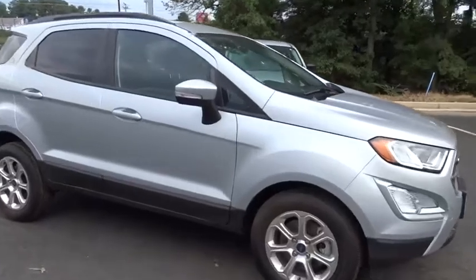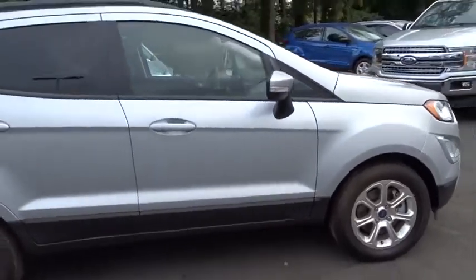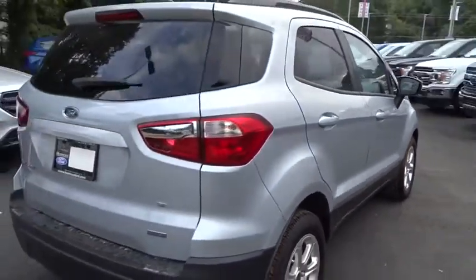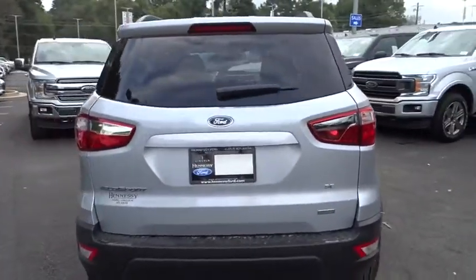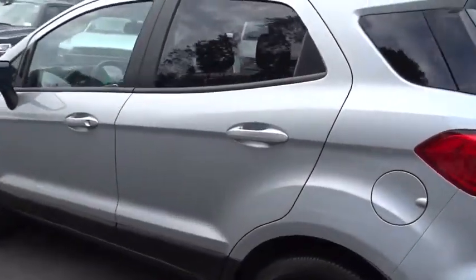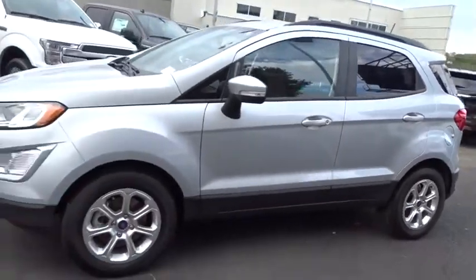We are pleased to show you the 2019 Ford EcoSport. The Ford EcoSport has an upgraded interior that provides you all the features you could ever want. It also offers you the functionality of an SUV, but in a size where you feel in control. Here are some of this vehicle's great options.